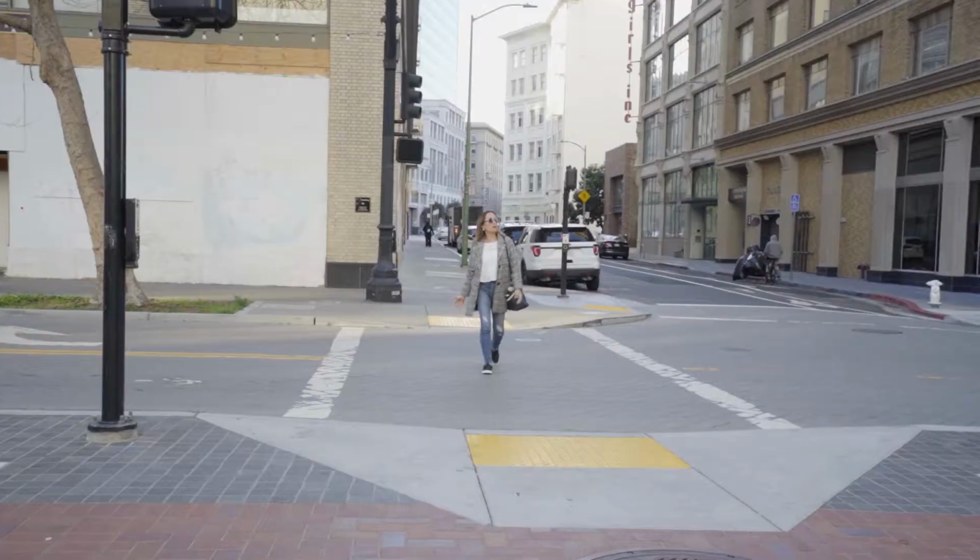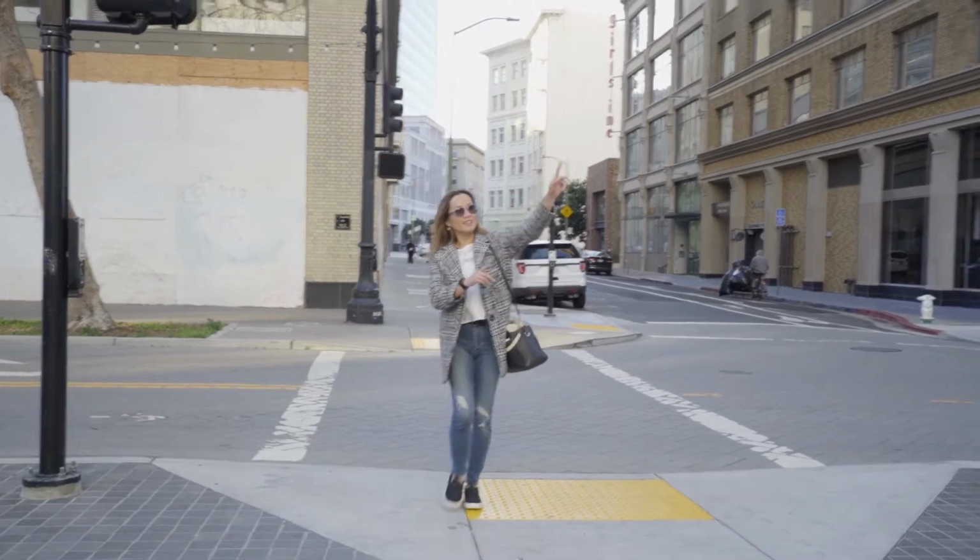Today we are staging a property on Broadway. Take a look at this building.